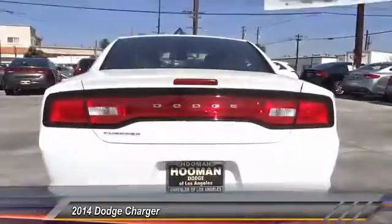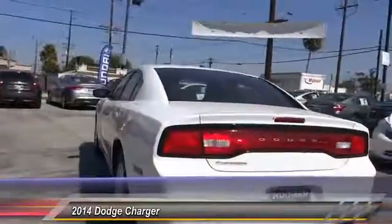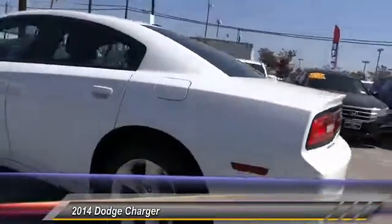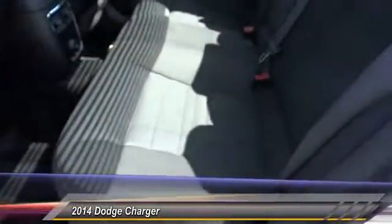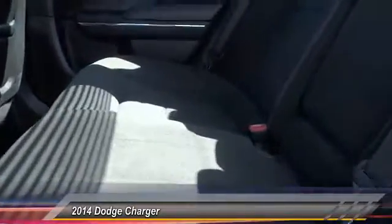Here are some of this vehicle's great options: traction control, dual airbags, air conditioning, power steering, four-wheel disc brakes, power windows, rear window defroster, trip computer, CD player, electronic stability control. If you like it online, you'll love it in your driveway. Take it for a spin today.